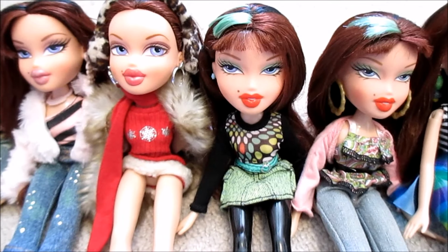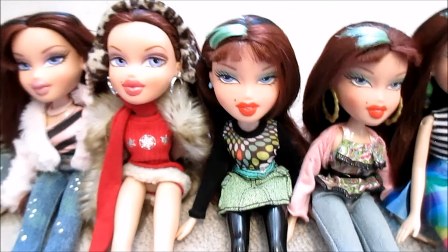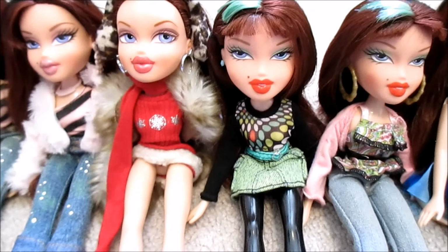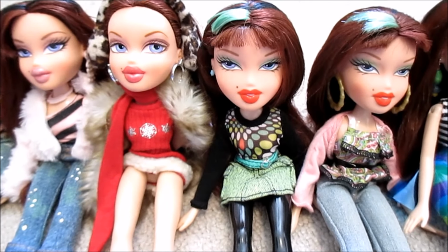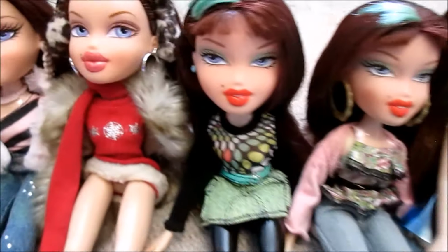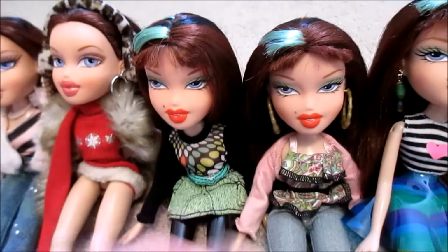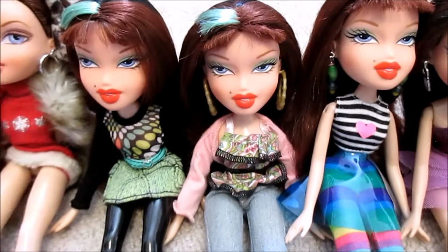I went through a really bad customizing phase, which I really regret. It wasn't for me. I'm not cut out for it. I sucked at it, and I'm about making dolls look their best and not necessarily altering them. I'm really glad that I still have her, and she will always mean a lot to me. I really wanted this line as a kid. I remember when it came out.